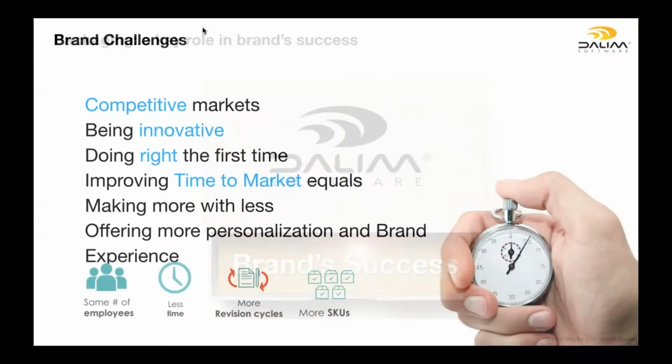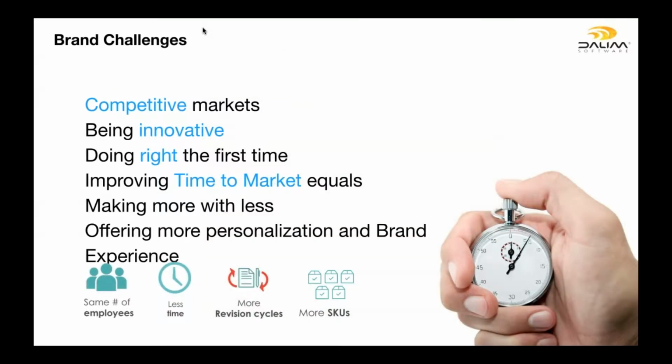It's important for brands to keep in mind that they are facing different challenges. The first one, they are in a very highly competitive market. It's very important for them to create it right for the different markets. Making it right the first time, adapting the package to the different local markets. Consumers in China are different from consumers in Europe or in the US. A key point is also to be able to improve the time to market. And very often, it also means producing more in less time with fewer resources.